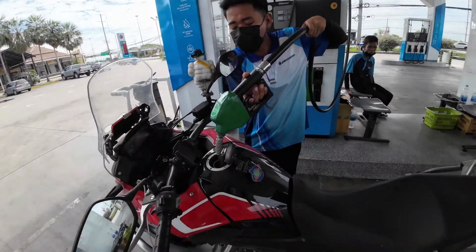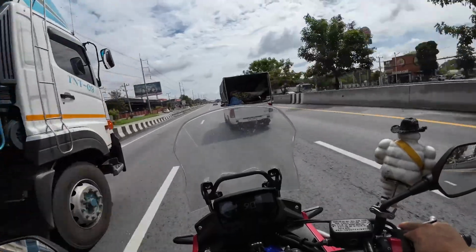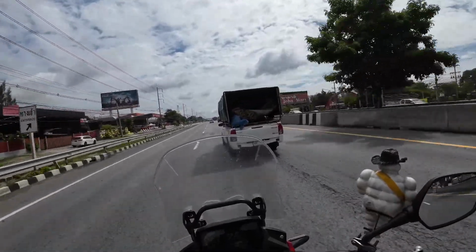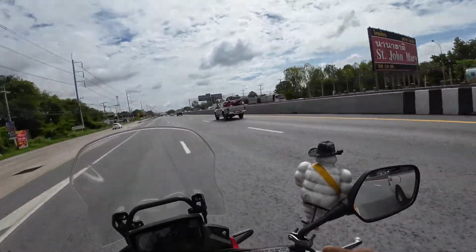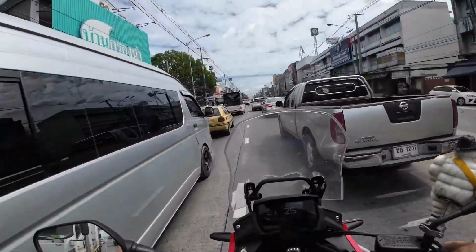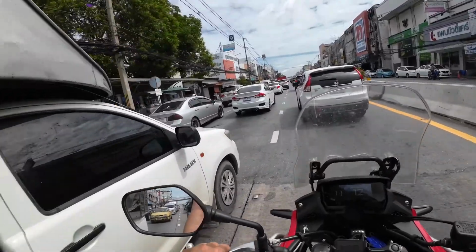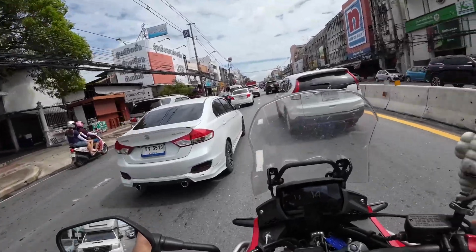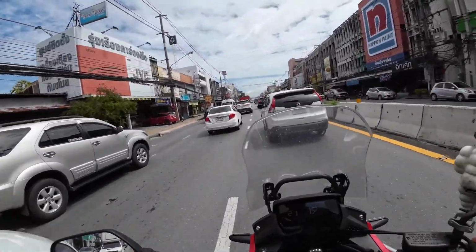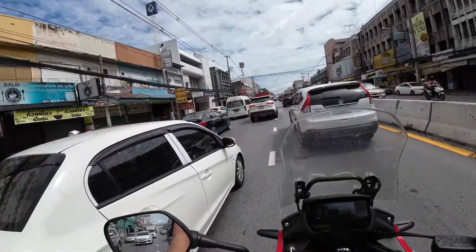$320, so like 10 bucks. This is downtown Saraburi. Just a little bit of traffic here. Pretty normal for Thailand.